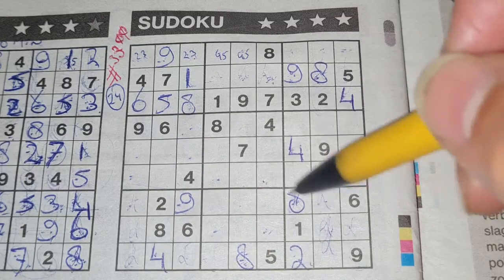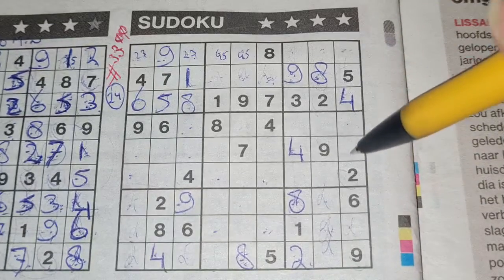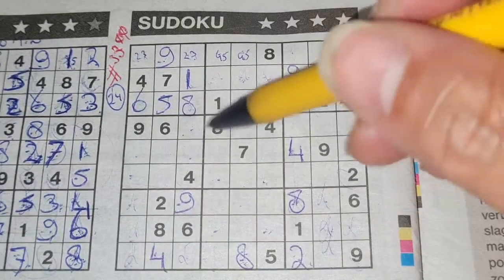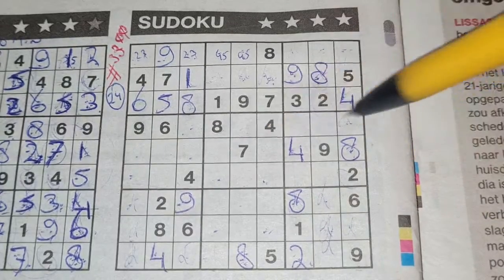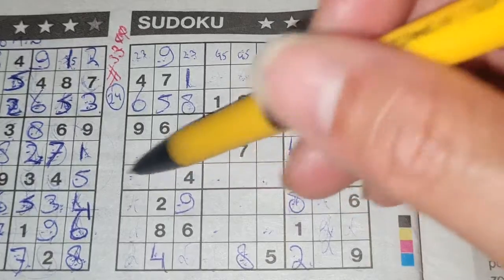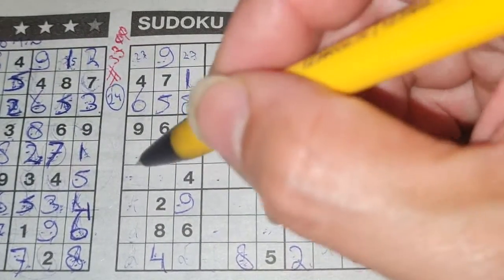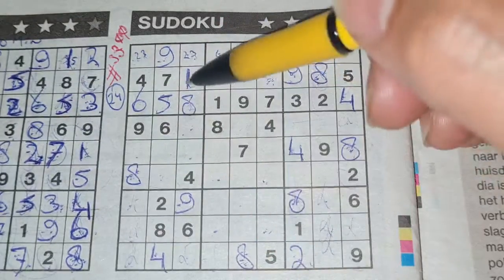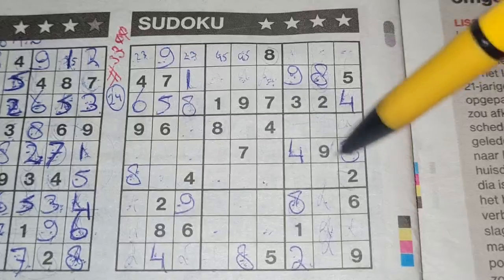Then 8 in this column, 8 in the column next. On the last column, the only 2 places for the 8 should be here or there. We see there, no 8 there. 8 should be there. 8 in this row, 8 in the middle row, so the row below. The only 2 places for the 8 should be here or there. We see there, no 8 there. 8 should be there. And all the 8s are used.